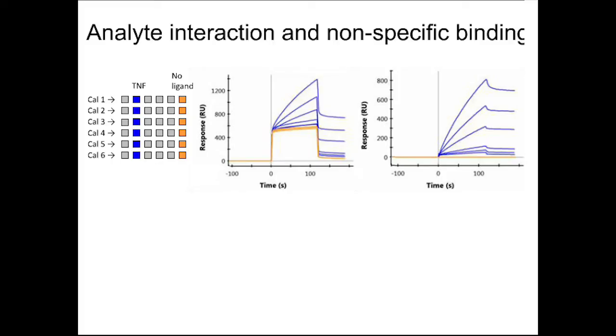If you focus on the middle graph, there are a couple things that I want to point out. First, there's this sharp jump in the signal, and that's actually an artifact. It's due to the fact that the refractive index of my sample does not quite match the refractive index of my running buffer. You try to match them as closely as possible, but it's not perfect, and it can be especially difficult when working with serum because there's so much protein in serum.